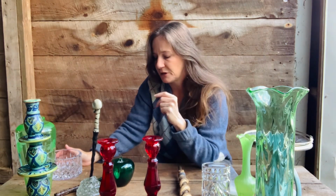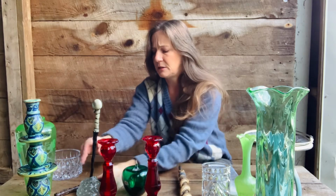However, sometimes there are pieces that are a little more special, so I will price them almost experimentally to see if it's of that much value to somebody. And then obviously when no one buys it, like all merchants, you lower your prices. But for starters, that's where we're at. And then this paperweight, probably 25 bucks.